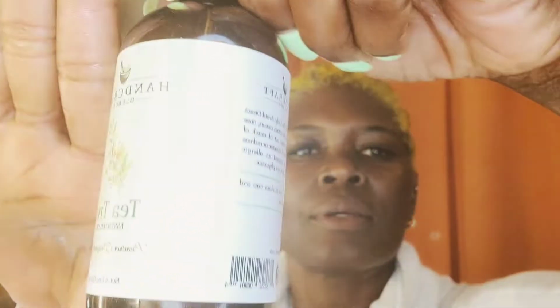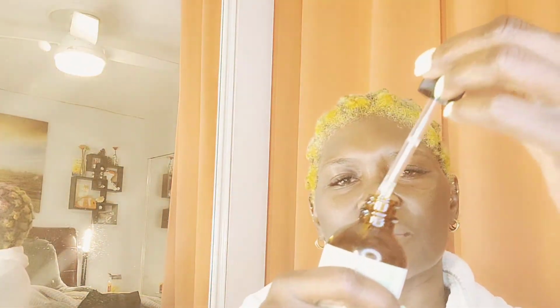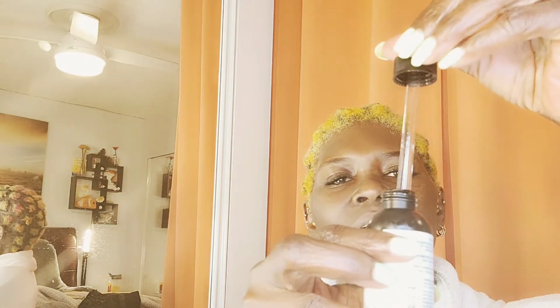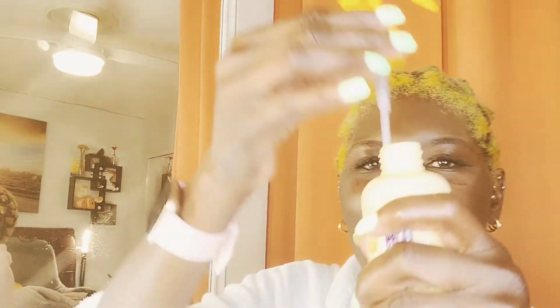I got my tea tree oil. Focus, camera, focus. Tea tree oil, I'm going to just take a little because you know that burns a kind of way. But that is to remove all blackheads and stuff. Anytime you get blackheads, put a little tea tree oil. I was doing that all the time because this was good. And I have my aloes water.